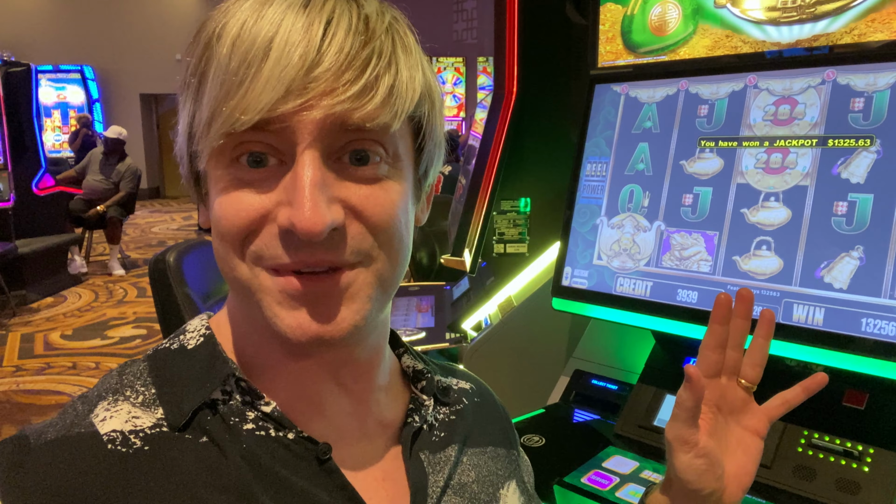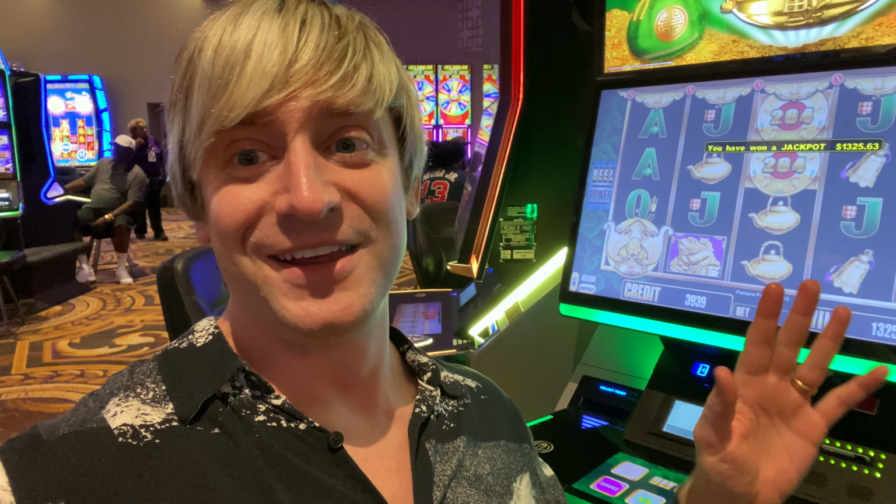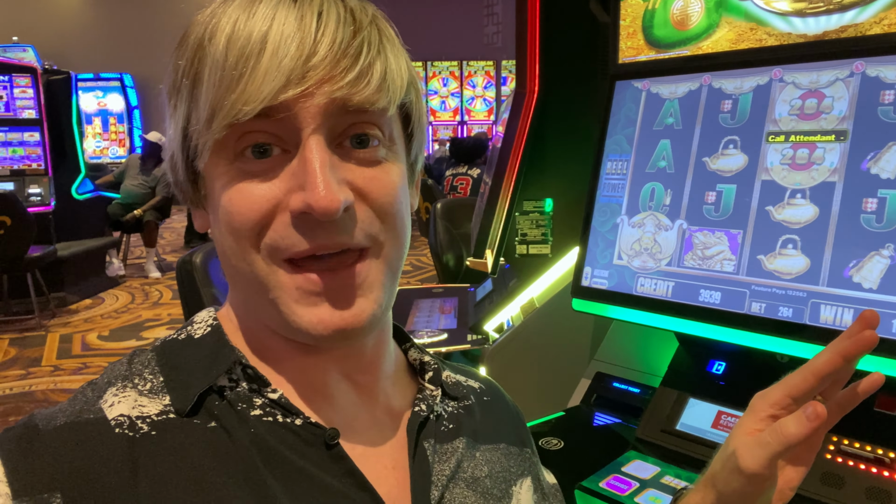All right, y'all. I got a handpay on Big Food Cash Bats. My first time ever getting a handpay on this game. And, of course, the first time getting the major jackpot. So awesome. And on free play. I love it. Well, okay, we're going to wait for my hand pay and have some more fun wins to share with you, so stay tuned.